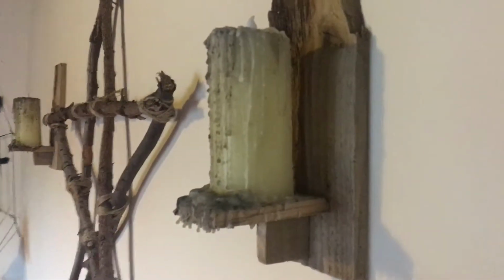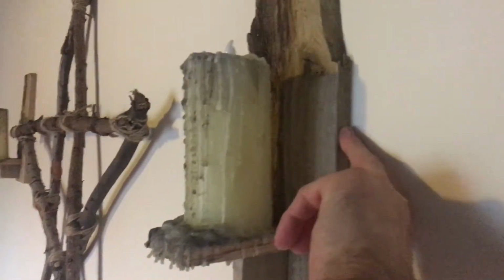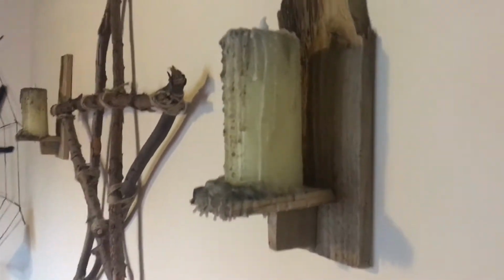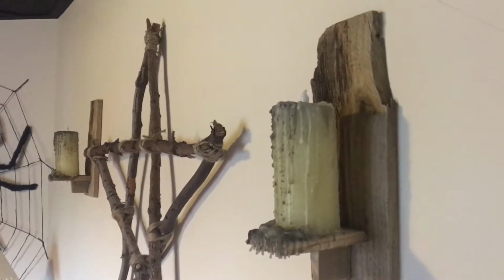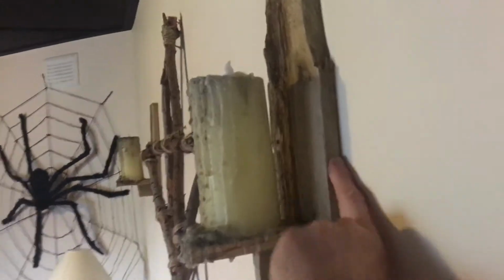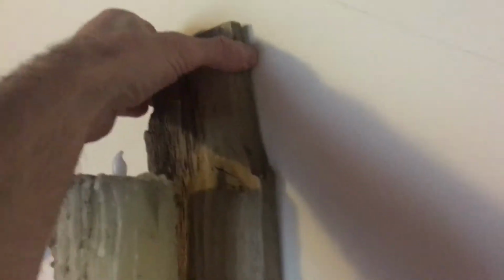What I did actually to attach these to the wall, I was going to use some little brackets and screws which I bought, but because I had such a success with attaching the sticks to the cot with little double-sided sticky pads, that's all I've done. I've just stuck some sticky pads on the back of this, and it is quite solid on the wall. I'm trying to pull that now, and it's just absolutely rock solid. So I might have a job getting that off the wall.